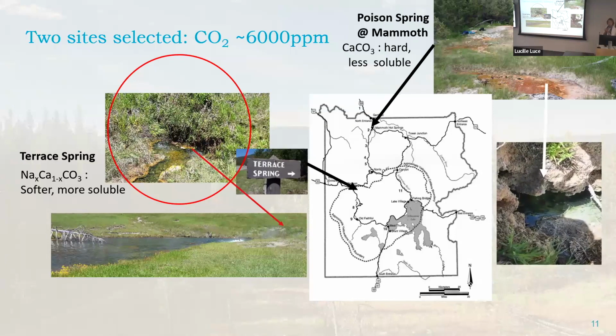But then, we found these two sites to be the most stable in CO2 emission, extreme CO2 emission, this 6,000 ppm elevation, more or less. And then also vegetation growing very close to the sources. So we could be pretty sure that they are really exposed to that very high CO2 level. They're both calcium carbonate deposits, and that is what causes these very high CO2 levels as the gases move through the soil. You can imagine that takes up all the CO2 and then emits it into the atmosphere.